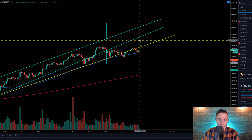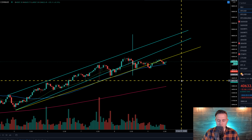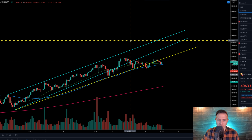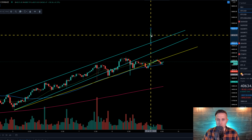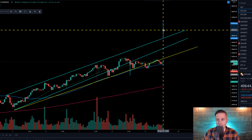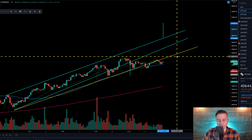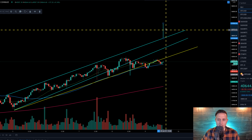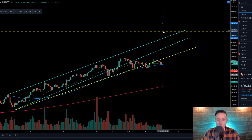If that continues, it could be a hint for Bitcoin, maybe just taking a very short-term consolidation before making an explosive move like this. This target continues to move up as Bitcoin trades along this channel. So right now, the target at this very hour is right around 49,700. We have a bullish case for Bitcoin hitting $50,000 on this chart alone.